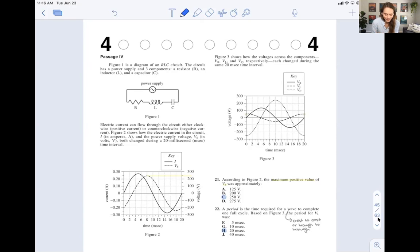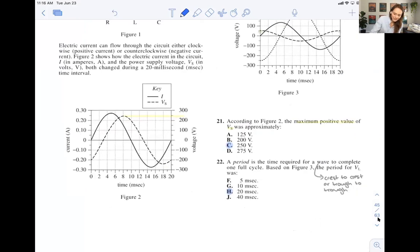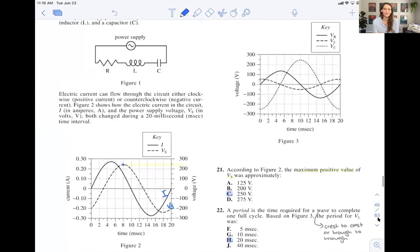Like look at question number 21 here. It says, according to figure 2, the maximum positive value of Vs, and again, it would be wise to label these. So Vs, and this one's I. So Vs is just the dotted line, and the maximum value is just the peak of that curve. So it's right up here, and it's between 200 and 300 for the voltage. So we would want 250 for the voltage, right? It's right in the middle there. So that's a really easy question for kind of icky information that's given here.